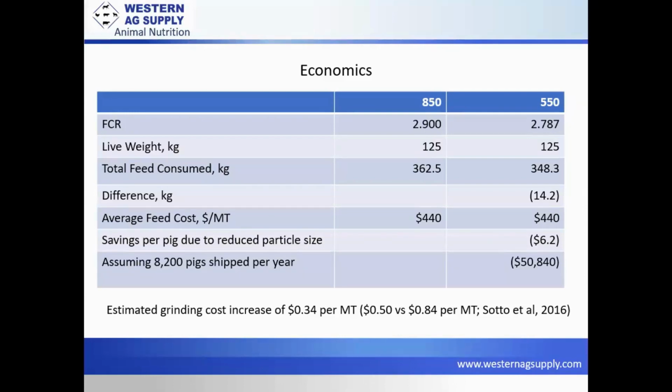So in 2016, we conducted a study looking at the grinding cost of reducing particle size from 850 to 550 microns. We estimate a 68% increase in grinding cost per metric ton. At that time, it was equivalent to about 34 cents increase per metric ton.